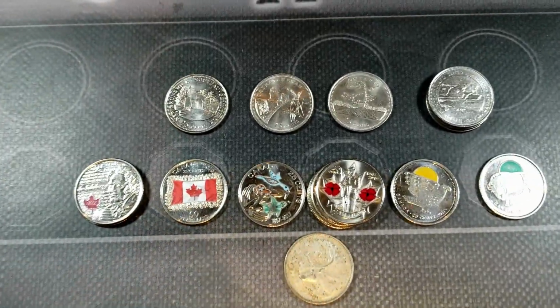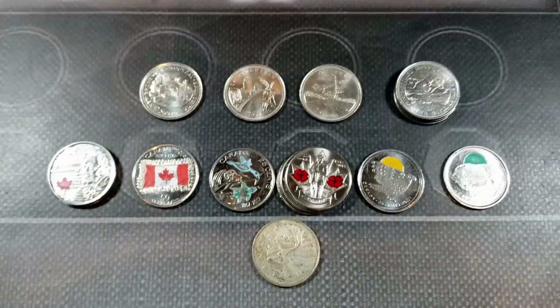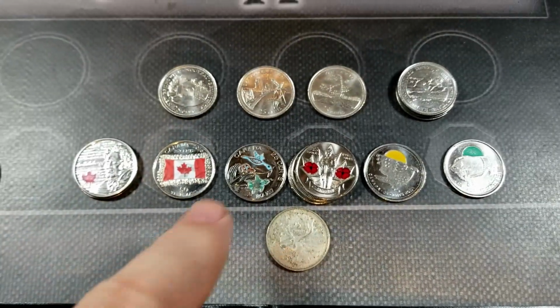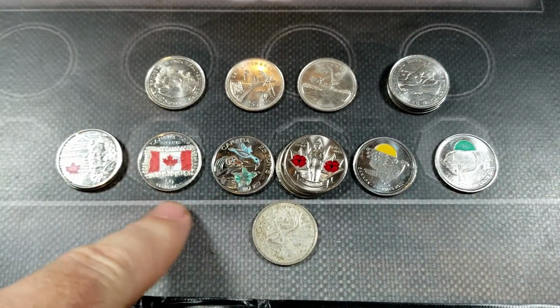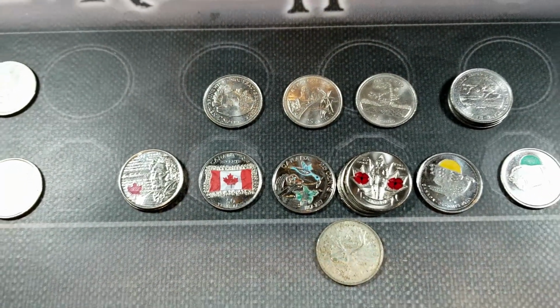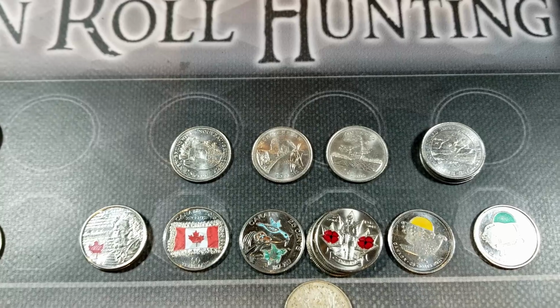So those are the ones that I'm going to keep out of that pile. They're all, of course, the colored commemoratives. We got a couple really decent ones in there in terms of the 2017, which is a lower mintage one, and that Canadian flag, which is just a really nice one, and they're hard to find, so happy to get those. Keeping the 1992 province quarters, I usually do keep them if they're in decent shape.